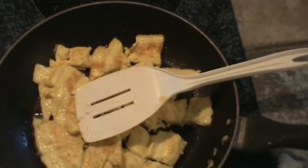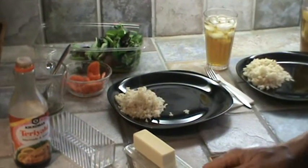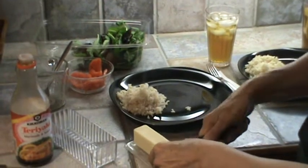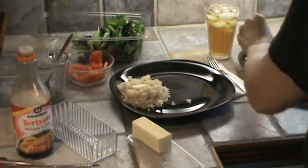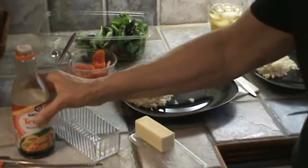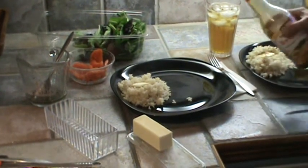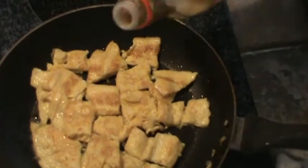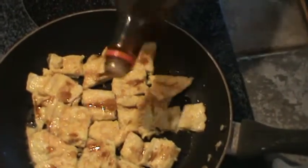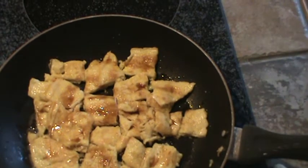All right, so let's come over here and look. I'm ready to butter this rice. It's already got salt on it. I just put a blob of butter right on top. And Mr. Bucky likes a little teriyaki on his. We also want to put a little bit of teriyaki on the eggs. Just a little bit. Just sprinkle it on. Like that. Alright. So, we're ready to eat.